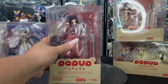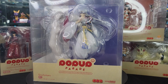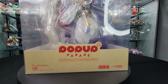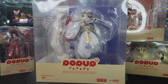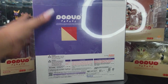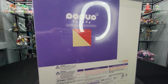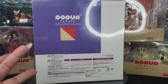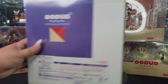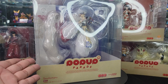Next up, everyone's favorite, Sesshomaru, looking so good. We have the front here of Sesshomaru, nice big window of him with his claws going like super angry, really nice. Clear in the back, and then, dude, look at the dust on these. We got Sesshomaru's color scheme in the back. We've got like a purple, a little bit more blue maybe, khaki and red, as well as white, because come on. We got his name here, and let's take a look at the next one.